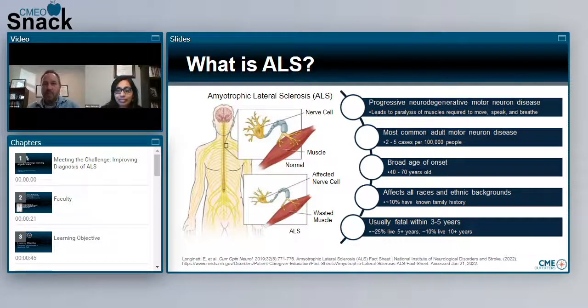But in those 10%, it's a great diagnostic tool to use genetics testing, but in the other 90%, we are a little more limited on how to diagnose and approach those patients.